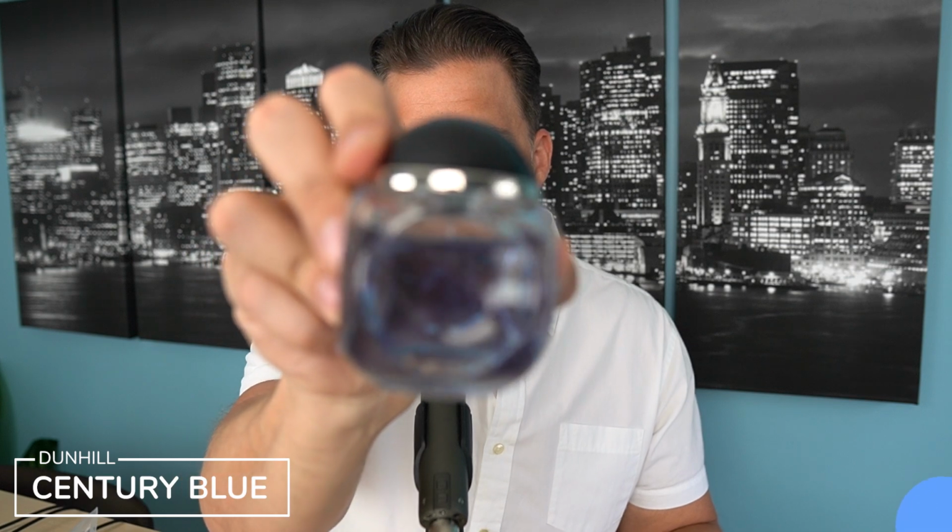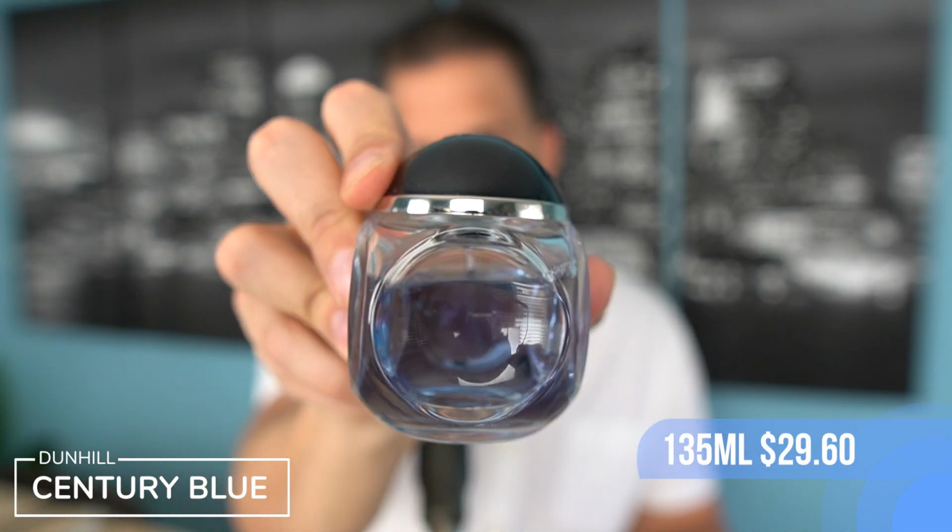So these last two fragrances, they can kind of work hand in hand. One is, I feel like, a better all-arounder than the other. So for the all-arounder category, I chose one of my favorite blue fragrances, probably the best blue fragrance you can get for this price and this size. The scent I am talking about, Dunhill Century Blue. For 135 ml on FragranceNet right now, you can get it for just under $30, around $29.50.